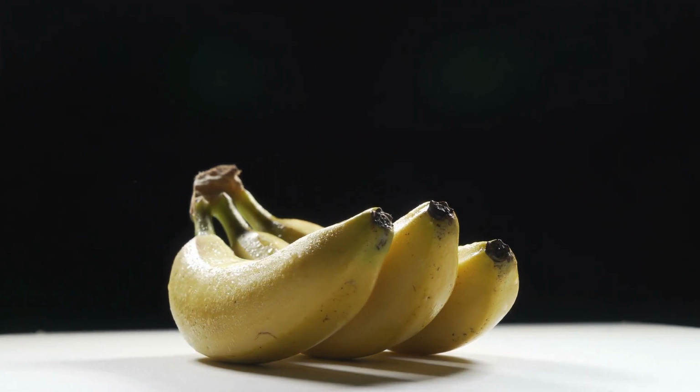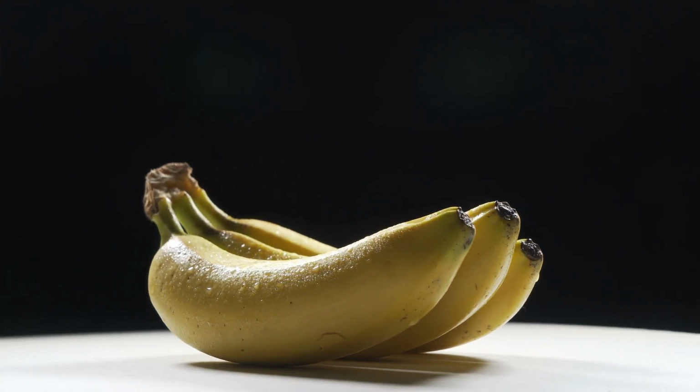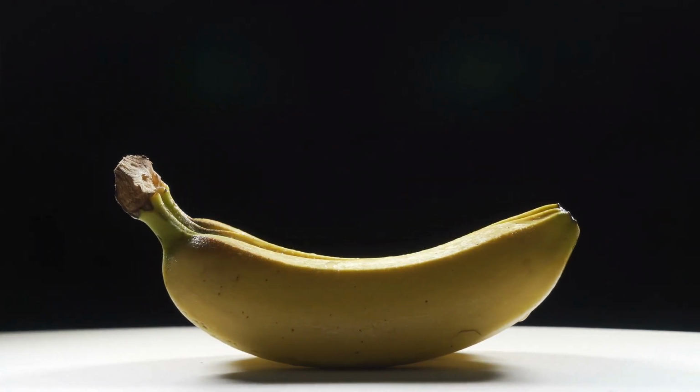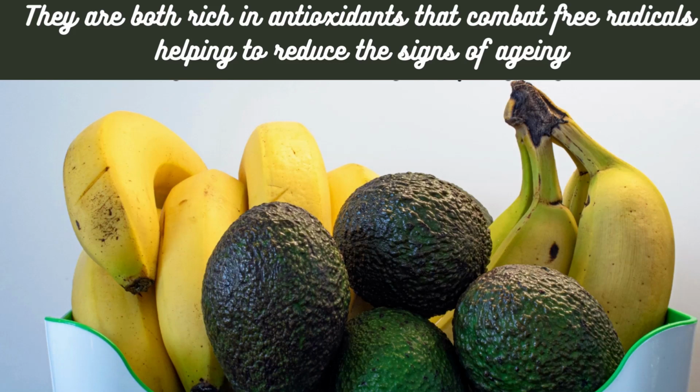Bananas are packed with vitamins and minerals like potassium and vitamin C, which can leave your skin feeling incredibly soft and smooth. Both avocado and banana are rich in antioxidants that combat free radicals, helping to reduce the signs of aging.